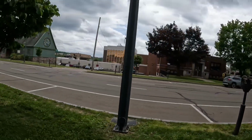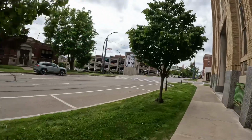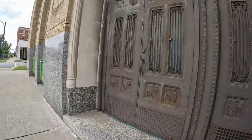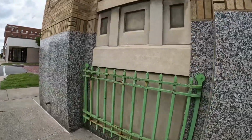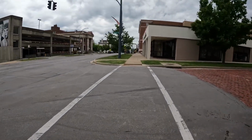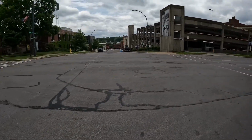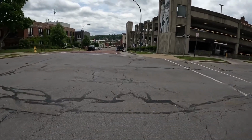More brick. There's City Hall, old church, parking garage with the Lucy mural. Lucy's from here. This is the old telephone building. Internet company or something now. Internet provider, I guess. Cable company still. This guy's, not sure what that guy's doing. We're gonna cross over right here. Go down.